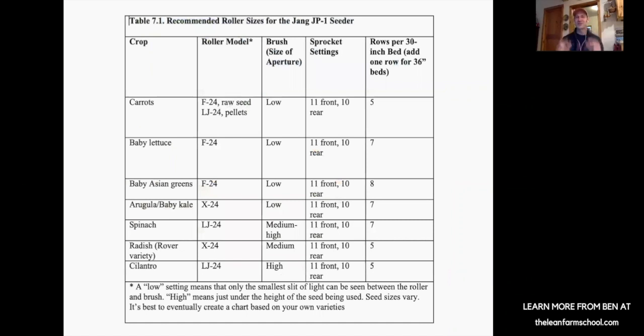This is updated from my book even, because we're constantly updating our systems. This is the current sprocket setting that we're using, and the roller model that we're using. We simplified, you'll see, our sprockets. We always use 11 in the front and 10 in the rear. For all of our crops, it gives us about the right amount of spacing that we're looking for. Then you just have to get the right roller in there and make sure your brush is set at the right place too. This is a guide that can definitely help.